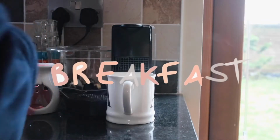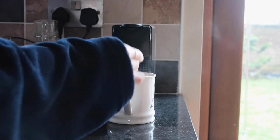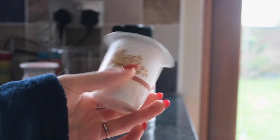So Thursday breakfast, obviously my cappuccino. That day I actually wasn't hungry at all, so I just had my cappuccino to wake me up, and then I had this cereal yogurt that I actually do love as a snack or breakfast. It's actually very nice if you want something quick or you're not very hungry.